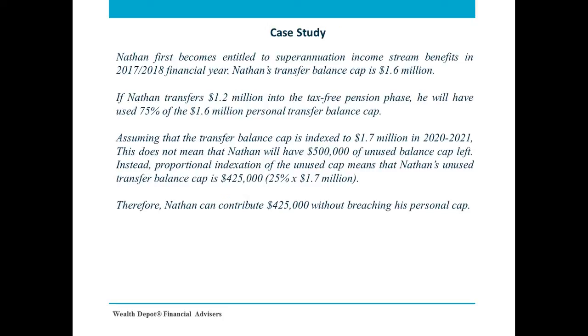So here we have Nathan. Nathan first becomes entitled to superannuation income stream benefits in the 17-18 financial year. Nathan's transfer balance cap is $1.6 million. If Nathan transfers $1.2 million into the tax-free pension phase, he will have used 75% of the $1.6 million personal transfer balance cap. Assuming that the transfer balance cap is indexed to $1.7 million in 2021, this does not mean that Nathan will have $500,000 of unused balance cap left.